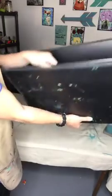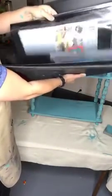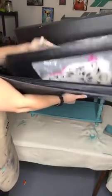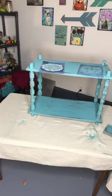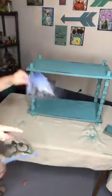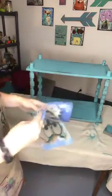And I paid for this, I want to say it was $14.99. I mean, it's a big guy, right? They're really art portfolios, but I use them for my stencils. I love it, and I have a bunch of them. I do use some of them for my artwork, but I love at least keeping a couple for stencils. So what do you think I should go with?